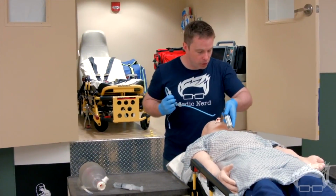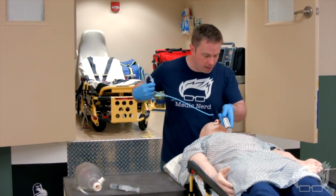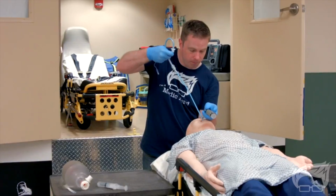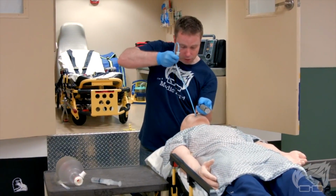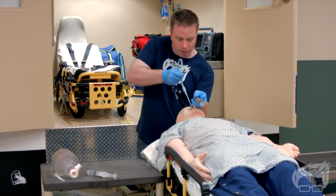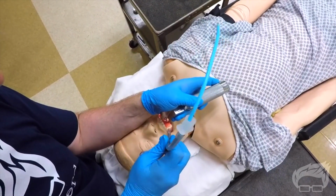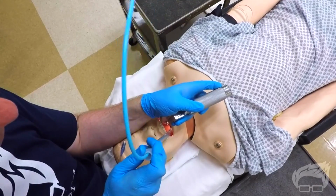We'll use our laryngoscope, start identifying our anatomy, teeth, tongue, uvula. There's his epiglottis. I'll go ahead and engage the epiglottis. We have a good view of the vocal cords. We'll go ahead, pass our bougie, let go. And then at this point you can pass your ET tube.